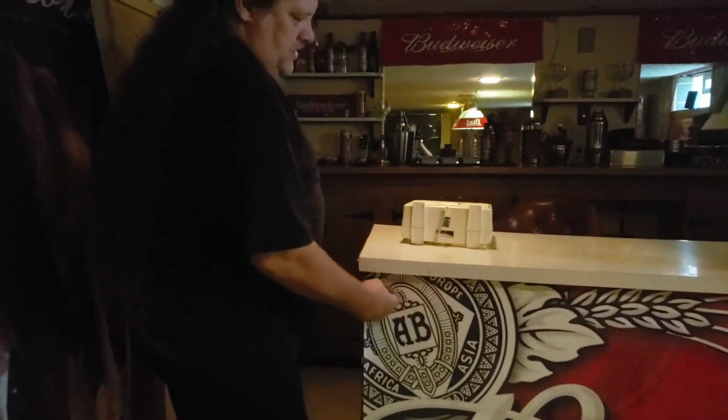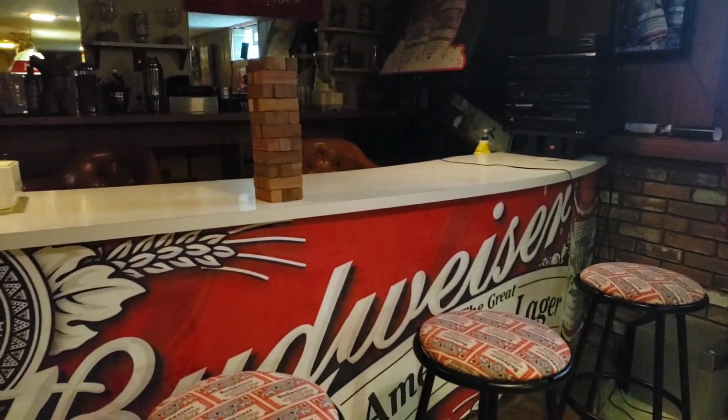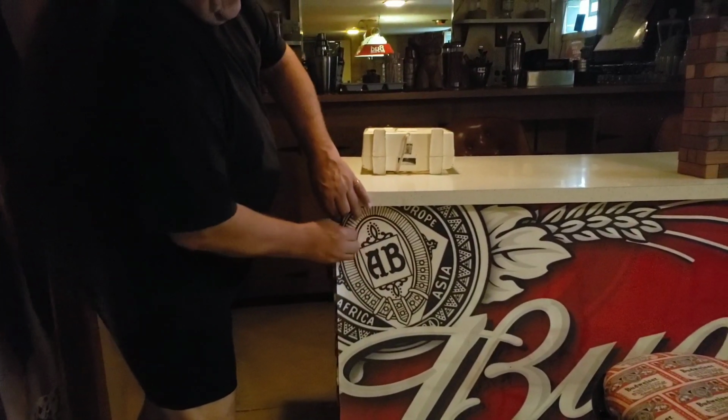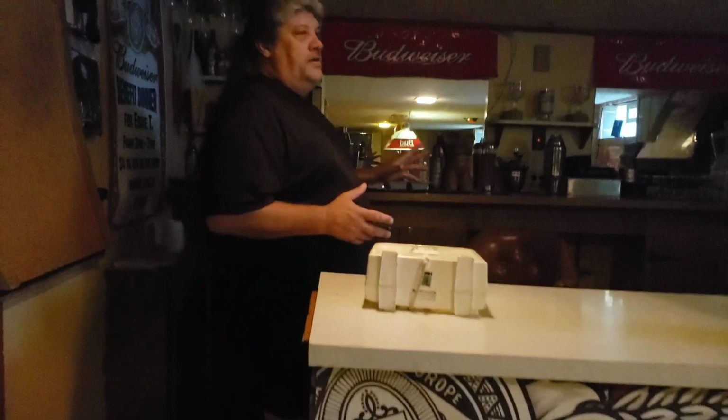This came from a closed down drive-through. So I just covered, this is a brick area. I'll pull it back down. It's all brick behind there. So I just put the double-sided sticky tape up to hold these things up. Now behind here is the bar.